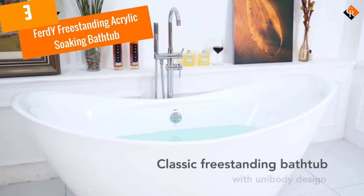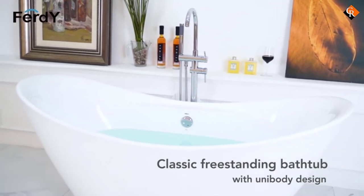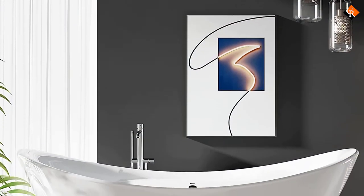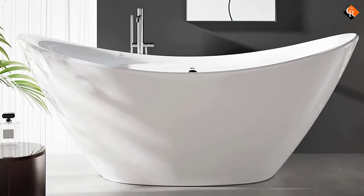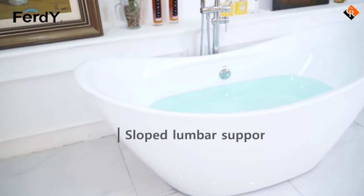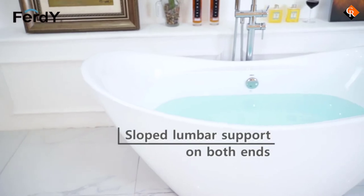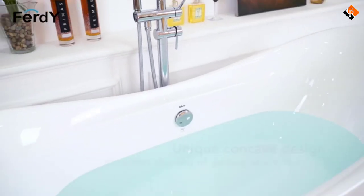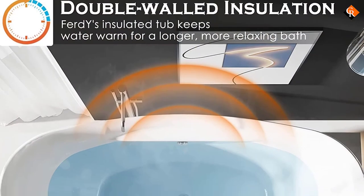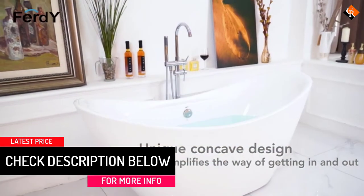At number 3, we have the FerdY Freestanding Acrylic Soaking Bathtub. This tub from FerdY is a beautiful centerpiece for your bathroom thanks to the white acrylic look and the highly curved double slipper design. The capacity of the tub is somewhat on the small side at 52 gallons and users could feel the difference. Many, especially tall users over 5 feet 9 inches, found that the tub was too small to fully stretch out since the curvature leaves little flat area on the bottom of the tub. Plus, despite the double slipper configuration, it would be uncomfortable to squeeze two people in the tub.